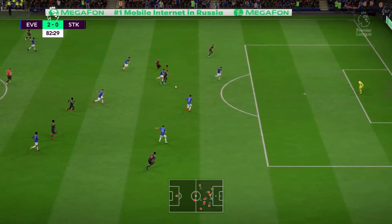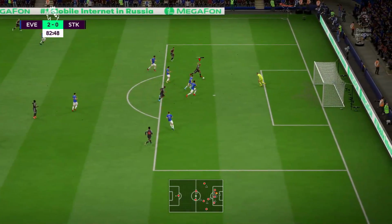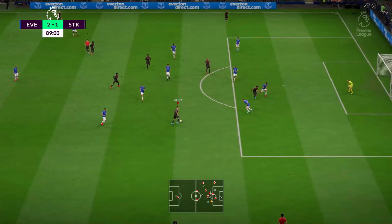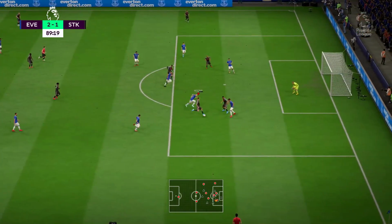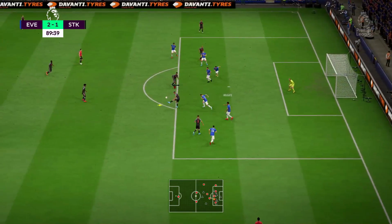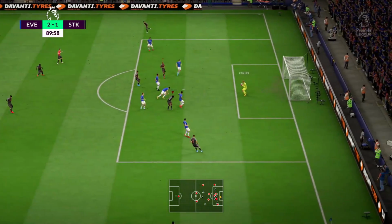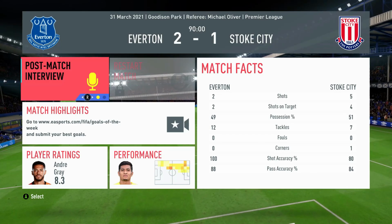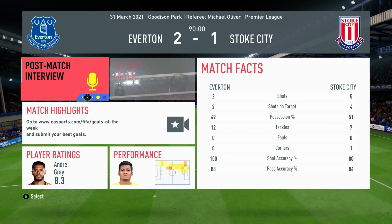83rd minute, Gray is coming forward. Gonna play that through, and we are gonna get one back here. 2-1. Once again, scoring a late goal to give us a chance to equalize. In the 90th minute, we get a shot away. Deflection, we're gonna get another shot away, but that is straight at the keeper. And this one ends 2-1 as well. Another loss, and now you guys are all caught up.